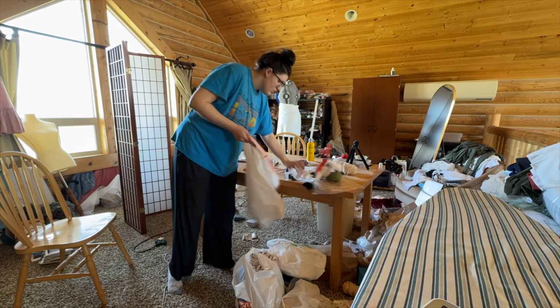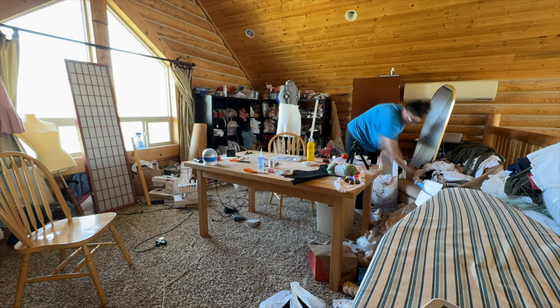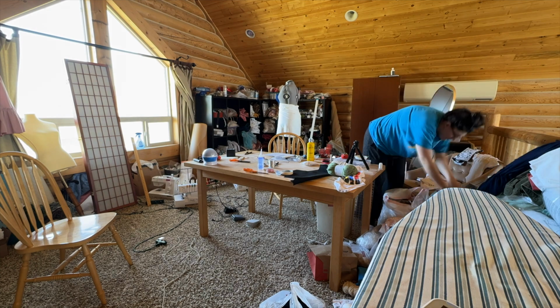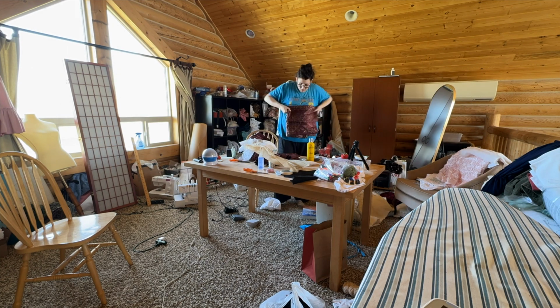The first thing I do when tackling a messy disaster this size, or even just a smaller little craft disaster, is throw away anything that I can. Little pieces of whatever, tiny pieces of paper, any junk that I've accumulated. I just grab a trash bag and throw it all away.